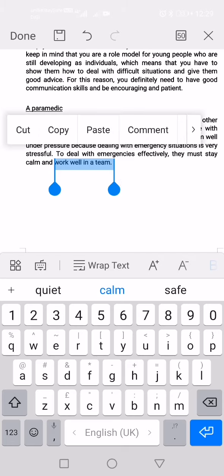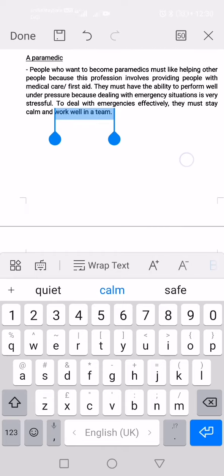They cannot be one-man show. What is the meaning of one-man show? I want to be hero. I cannot work with you. You need to listen to me. No. It's all about cooperating in a team. It's all about cooperation and being able to work with other people. This is also one of the skills that we need as we grow older and as we enter into adult life.